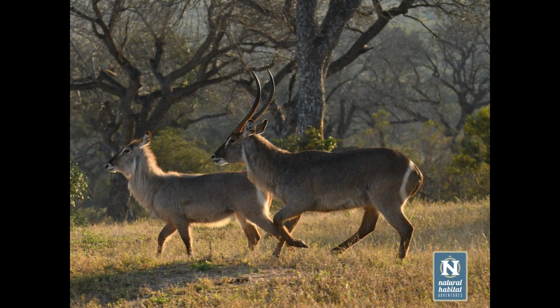So this was another photo bomb. No, actually the tree photo bombed this one. I was actually taking the picture of these 2 antelope. So these are waterbuck. This photograph was taken at Mala, which is one of the places we go to on the Southern African NatHab trips. And there's just a nice example of a marula tree in the background.